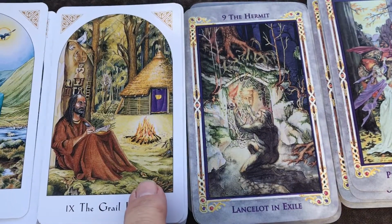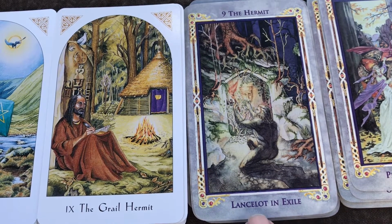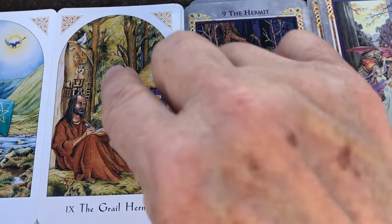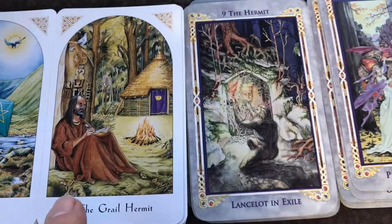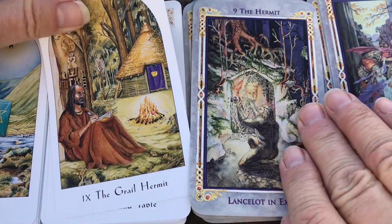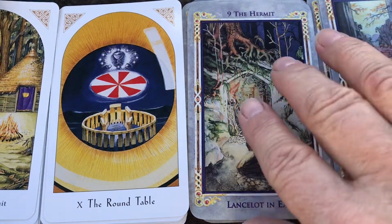For the Hermit, here we have the Grail Hermit. And here we have a specific person presented as a hermit, Lancelot in exile. Love the symbols back here of things he's been working on. They're both just beautiful. Kind of the dark forest with the gnarly roots here.